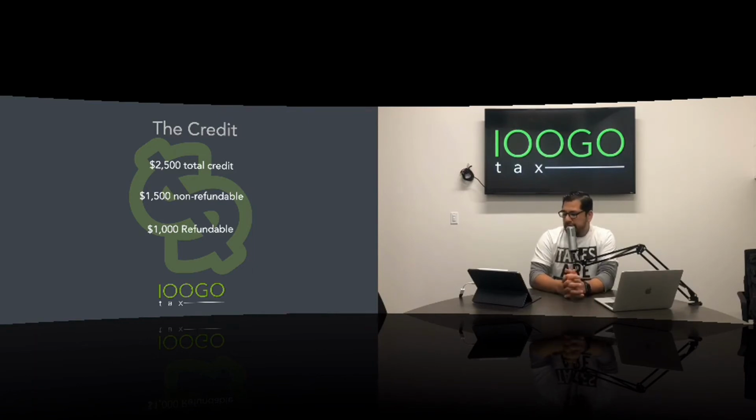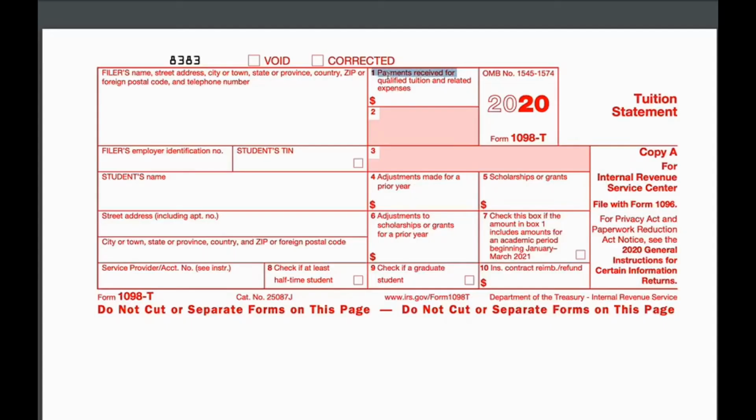So perfect. Now you understand what it is, how it works, and how much of it you can qualify for. Why don't we spend the next 3 minutes, and we go into IOOGO Tax, and I show you how you can enter what's on the form 1098-T, because you need this form in order to be able to claim the credit, right? Even if it comes in your kid's name, you are going to claim the credit because your kid didn't pay for it, you paid for it. So why don't we do this? Let's jump into IOOGO Tax.